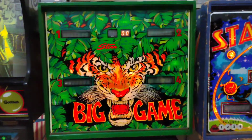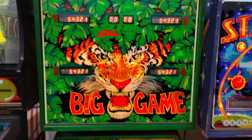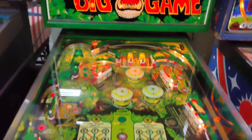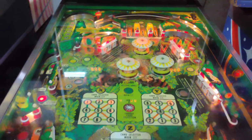Big game, and this game, one of the most striking designs from the standpoint of the back box, and of course the width. This is a wide body game, and you are working to complete these cards with the numbers on the targets, and so it makes for a game where you really have to think as you're playing.